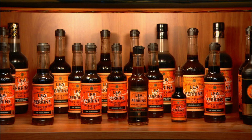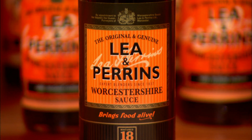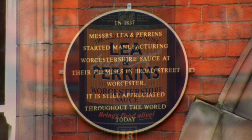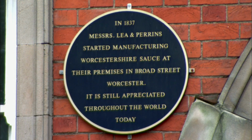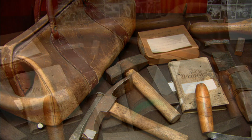In the early 1800s, an English nobleman in the county of Worcester hired two local chemists, John Lee and William Perrins, to duplicate a sauce he had tasted while traveling in India. The resulting concoction was unpalatable, so they relegated it to the cellar.